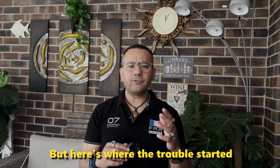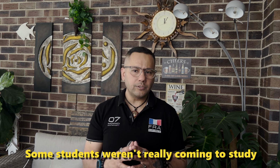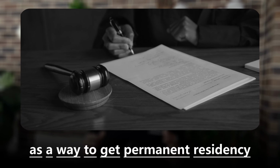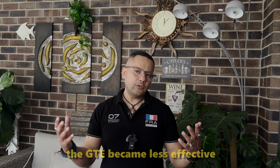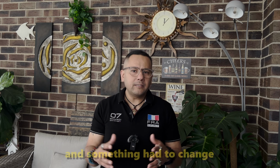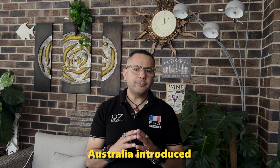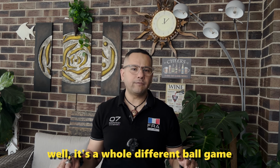But here's where the trouble started. Over time, the government noticed a rise in fraudulent applications. Some students weren't really coming to study. They were using the system as a way to get permanent residency or to work without proper permission. And so the GTE became less effective and something had to change. Fast forward to 2023, Australia introduced the Genuine Student Test. And this one, well, it's a whole different ball game.